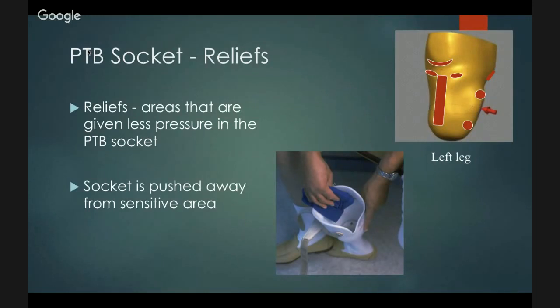And again, just a picture with the red now indicating those pressure sensitive areas that you're trying to avoid. If you look at this socket here, the only reason I included this picture is because it has a good picture of the posterior trim line, so the back of the socket. And if you look over here, you can see these channels where they provided pressure relief to those hamstring tendons. If there's not enough relief, you definitely can get skin breakdown. I've seen a few patients with that.